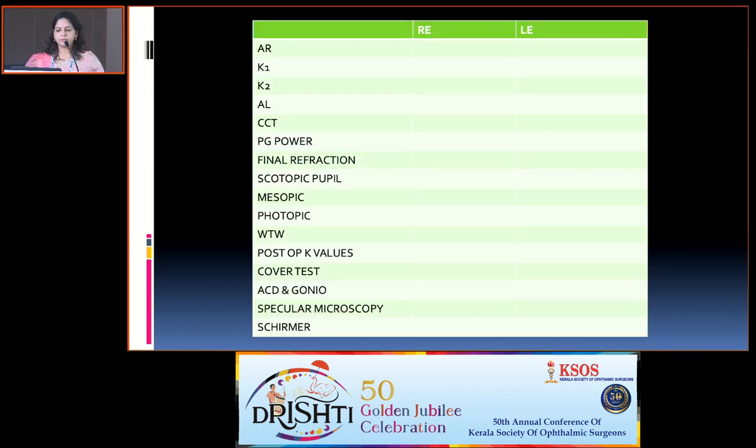This is an example of the preoperative worksheet in a LASIK patient. It should have AR values, K values, axial length, CCT, PG power, final refraction, pupil sizes, white to white, postoperative K values, cover test, anterior chamber depth and gonioscopy, specular microscopy, and Schirmer.